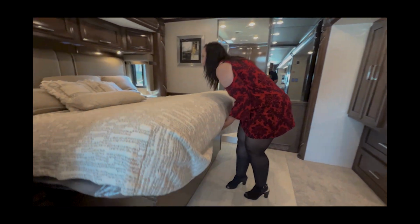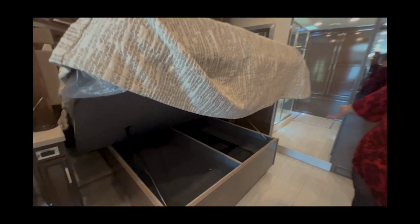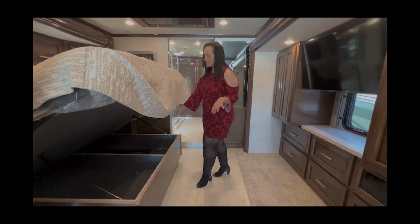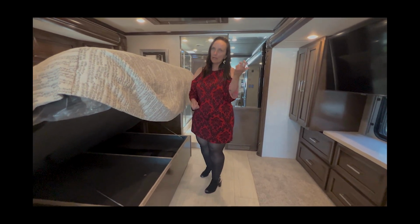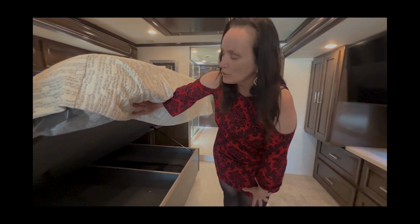In Newmar style, they give you tons of room underneath the bed for storage. As you notice, once I get it up, it's really not hard at all to pick it up because of the shocks. The shocks are really heavy. So if I was to reach under there and get something out, I don't have to worry about holding it up with one arm and hoping I can get my other arm out without it falling on me, which does happen with some other brands. So as you're shopping, that's one thing to think about too.